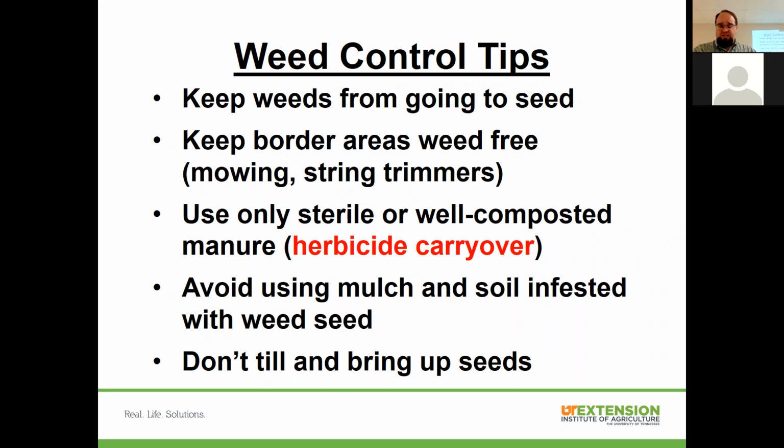Oftentimes, it is useful also to keep more border areas as weed-free as possible, doing things like mowing or using string trimmers to keep those weeds down, not letting them reach maturity and going to seed, because seed has a way of moving into our gardens, whether we want it to or not, whether it's by wind or water or sometimes even animals coming in.